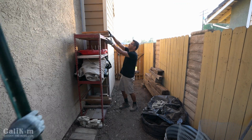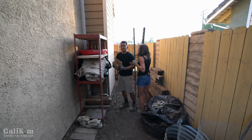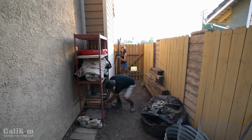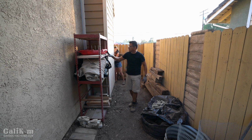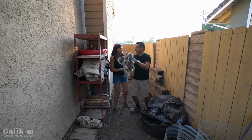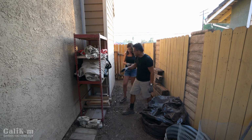Oh, this is exciting. The last 3 pieces, and at least we hit our goal of getting things out of the sight line for the people on the sidewalk who walk by. I'm excited about that. When we drive up to the house too, we won't see all of our junk. There it is. That's nice. Looks good. And the spot for the rope. Our special spot in our hearts. All right, good work.